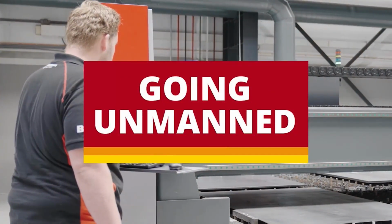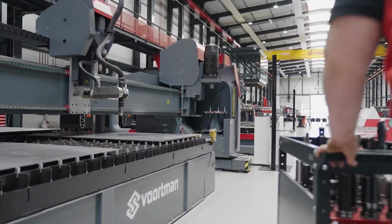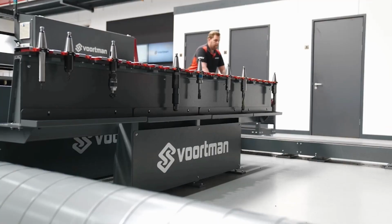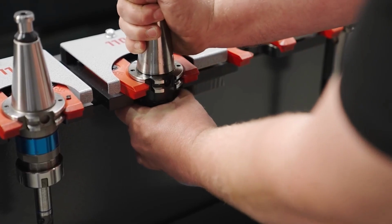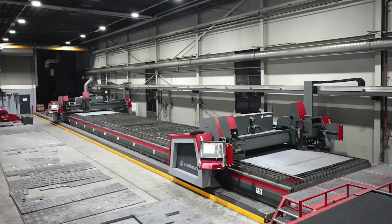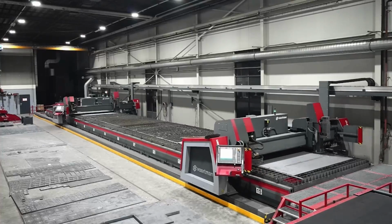But what we have on our machines is the unmanned mode functionality. When you turn on that functionality in the quick menu of the controlling software, the machine will only produce the machining functionalities which can be done without an operator present at the machine. So for example, the drilling and milling operations will be done overnight in the unmanned shift. And when the operator is back in the morning, he can cut the products because the products are ready to be cut. The operator will then be there to control the cutting process and to unload the products. So although milling is slower, this still helps you to increase your annual output.